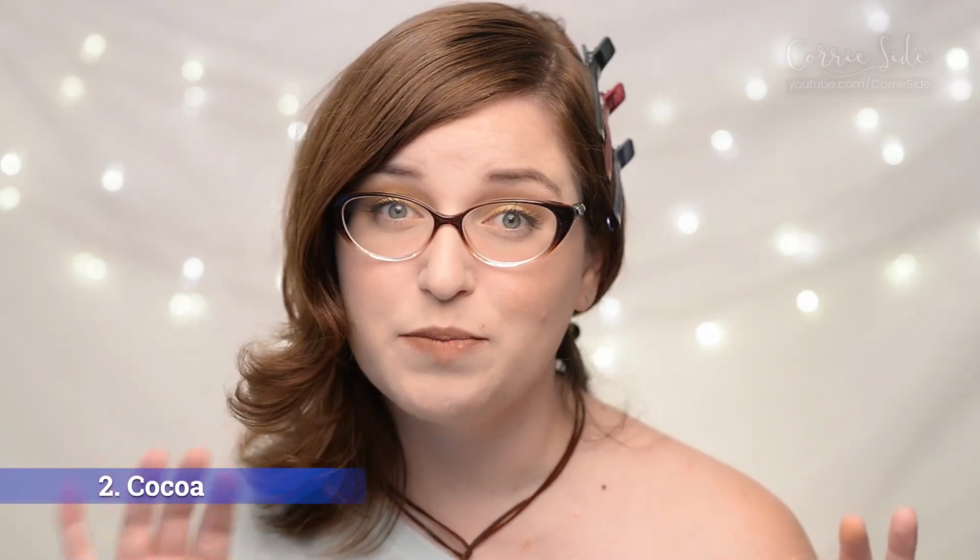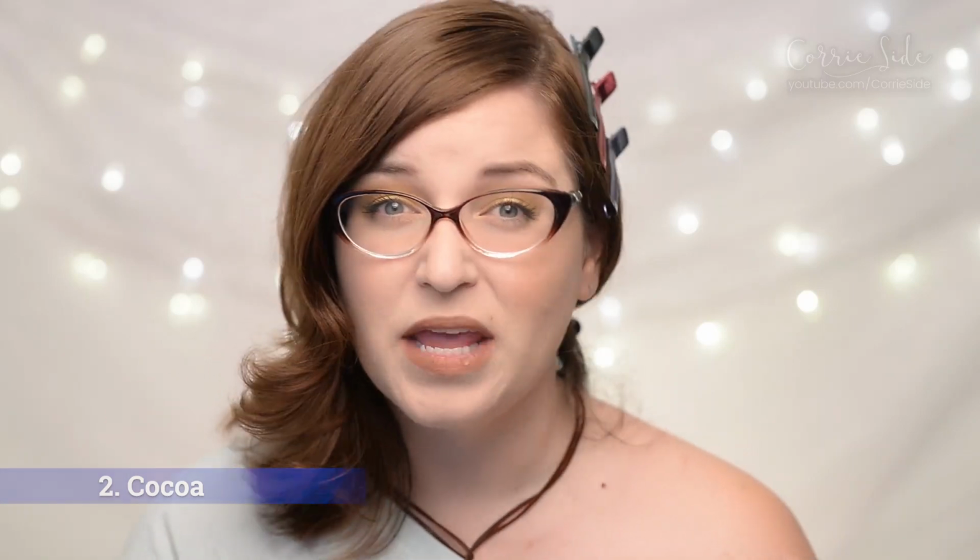The second most popular descriptor was cocoa, sometimes modified with deep cocoa. And number 3 was chestnut. And for some reason, Tuscan chestnut came up quite often. So I don't know if Tuscan chestnuts are a thing or not, but that's a descriptor that could match this skin tone. And I also saw a ton of other nuts.